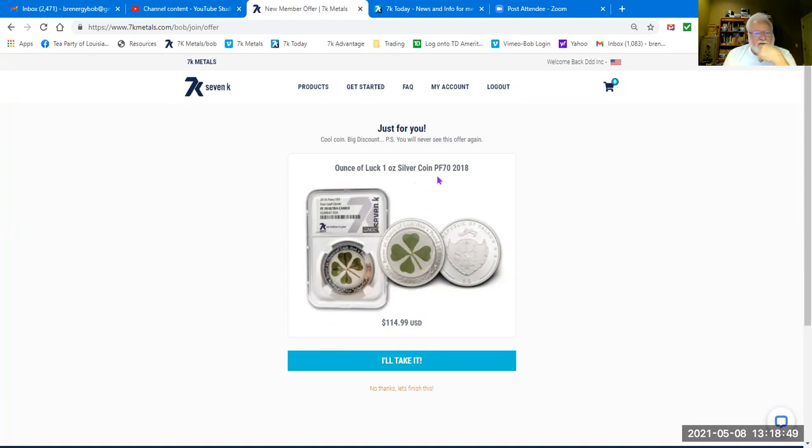And it's a PF70, it's a proof 70. That's a higher grade than an MS70. And that's the very unique coin. But this is just an offer. They don't have to take it. Some people do, some people don't.